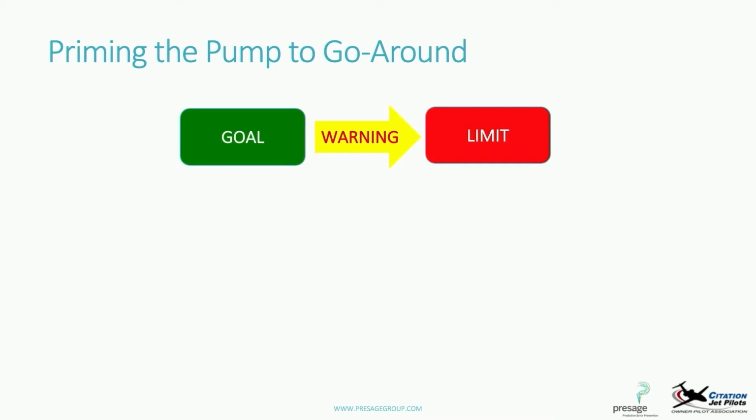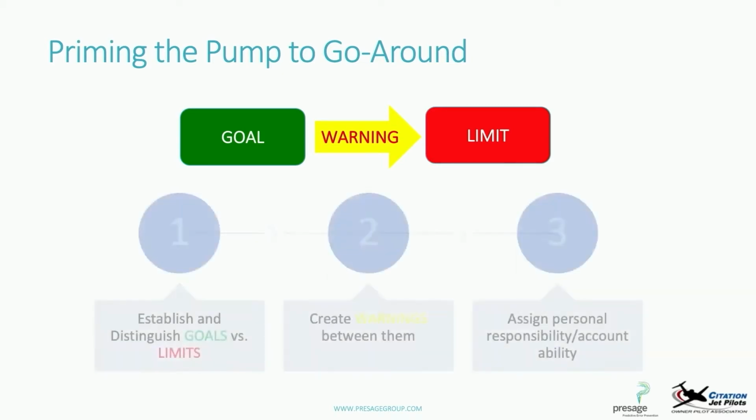Look at the example of an EGPWS. It doesn't all of a sudden go whoop, whoop, pull up. You first get a terrain, terrain, terrain. There's a warning. And in that warning, you're getting prepared. You're priming the pump to potentially the next warning, which just says whoop, whoop, pull up. So you're getting prepared for that action. And this is what we're doing in this process as well.